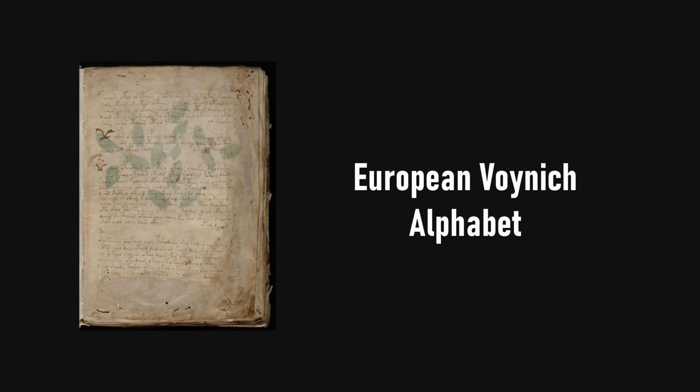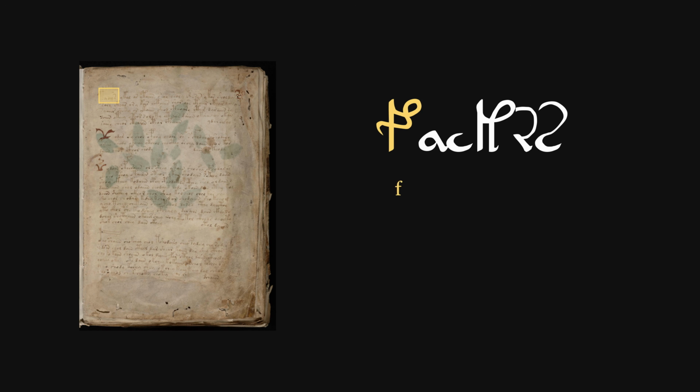Over the years, a massive community of researchers built a system called the European Voynich Alphabet, EVA. They didn't try to translate the book. They just needed a way to type it, so they went through the manuscript and mapped every distinct pen stroke to a standard English keyboard key. Take the very first word on page 1. It looks vaguely like the word for cheese. Now, the researchers looked at that tall swooping shape at the start and arbitrarily assigned it to the letter F.